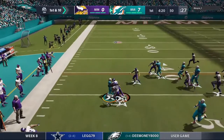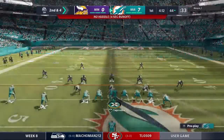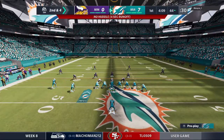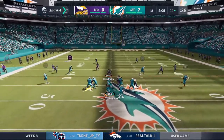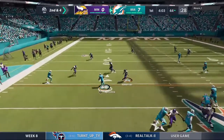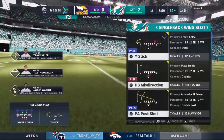They begin with a quick throw out left. And he'll be taken down at the 44-yard line. A gain of 6 there on first down. A 6-yard pickup brings up 2nd down. Tagovailoa to throw on 2nd down here. Being chased out left. Good work on the scamper by Tagovailoa.